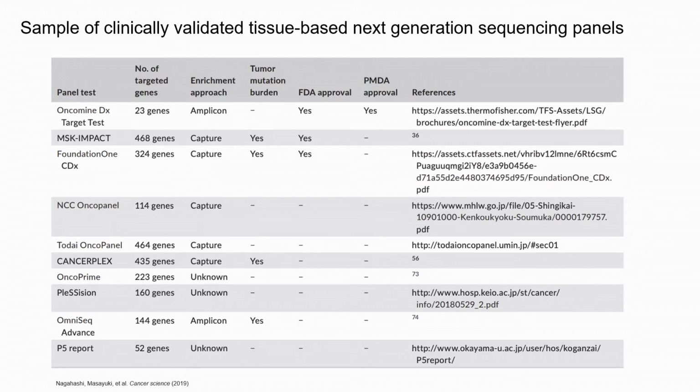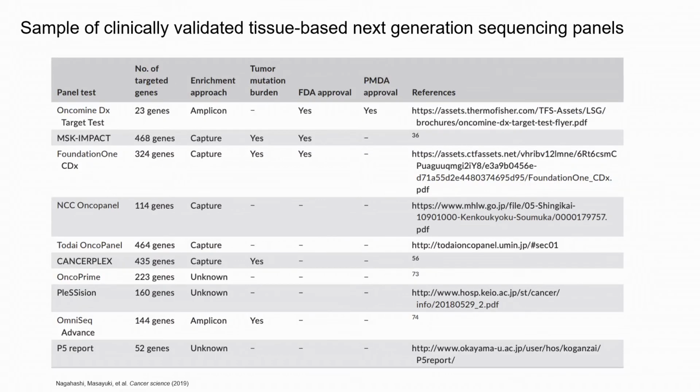But before I go into the actual data itself, I thought I'd talk a little bit about the testing. There is now a broad array of testing that's available for patients. At Memorial, we use a test called MSK-IMPACT, which tests 468 genes. And this is what we call an exon capture panel. So what capture technologies do is they basically use baits to capture just a segment of the genome and then sequence it deeply.